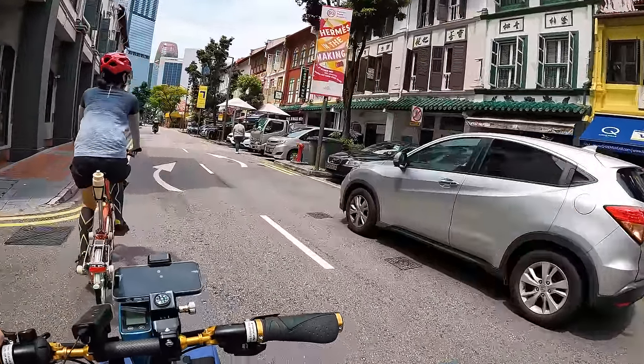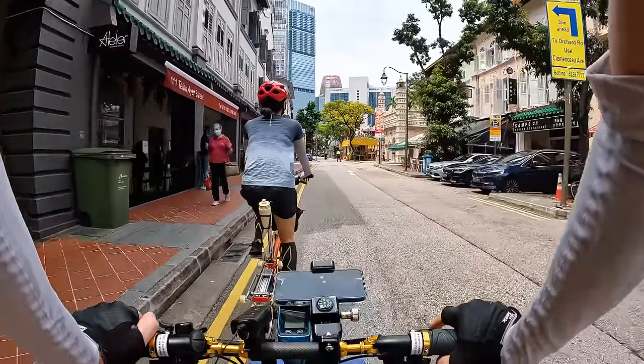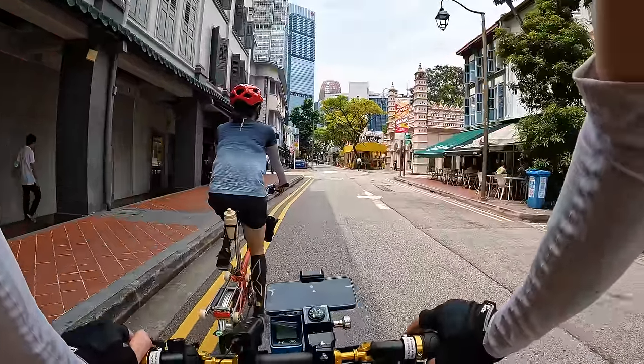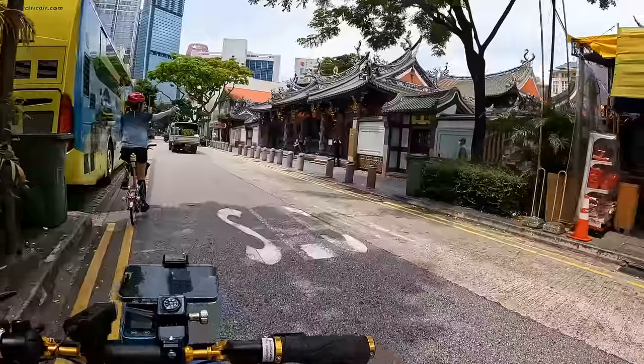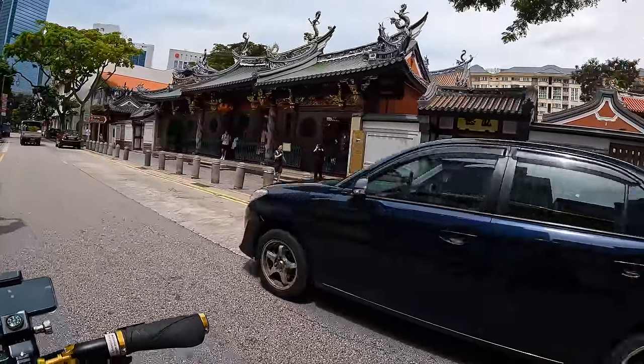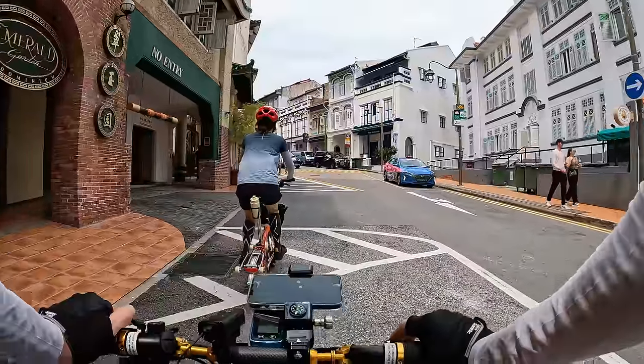So there's a bunch of these cool little side streets here. I love the building designs. Everything's just so colorful. And yeah, all the different diversity. We got a bunch of Korean, Indian places, Chinese places, of course. Oh, we got a Chinese temple here too. So we're gonna go up this little hill right now on the folding bikes.